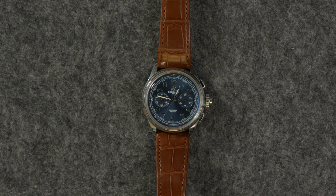It's really not too invasive. It's from the Premier line, so it's a bit more restrained. It's not the burly militaristic sports watch. It's heavily functional, but it's more refined.